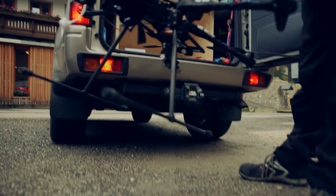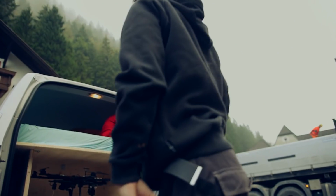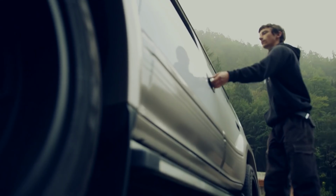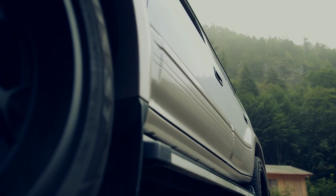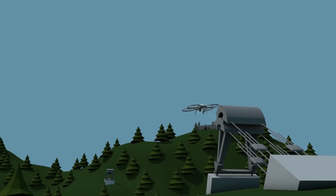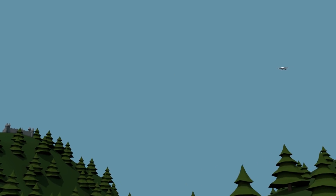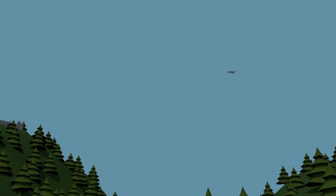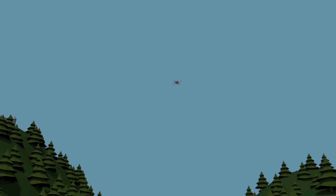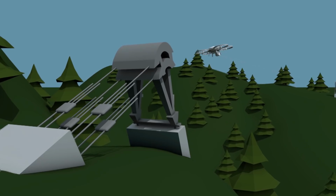They want to use the drone to install the 1,312 feet long pilot cable for the bridge. However, they've never worked with a drone over such a long distance before. It all starts with a thin wire. The drone carries the wire across the valley, connecting what will later become the two ends of the bridge. We'll find out more about the construction process in a little while.